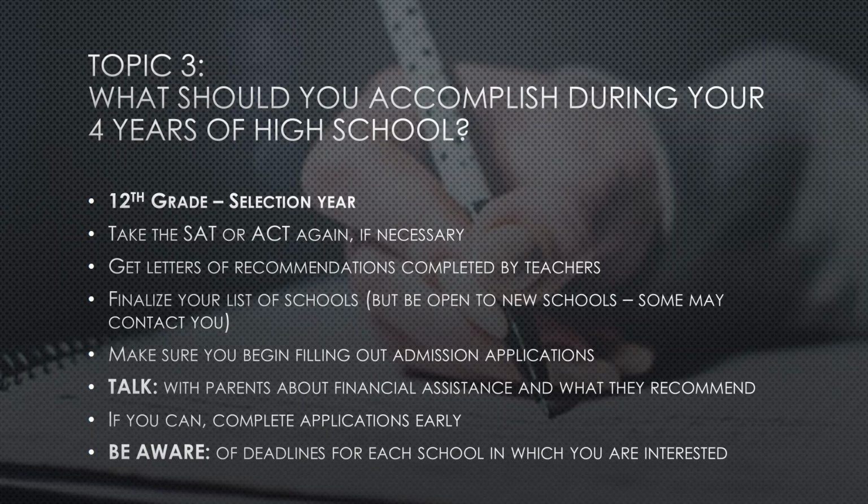So if you need to, take your SAT or ACT again. Really get those letters of recommendation done by your teachers. These change sometimes. Like, during my recruiting process, I had to get 2. So those are things to consider.